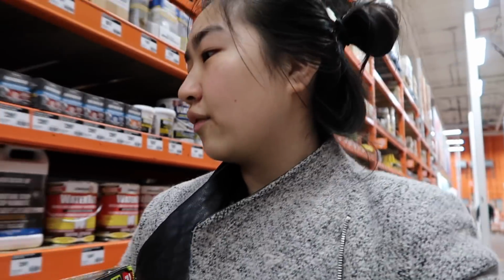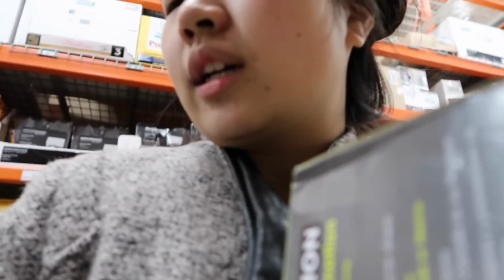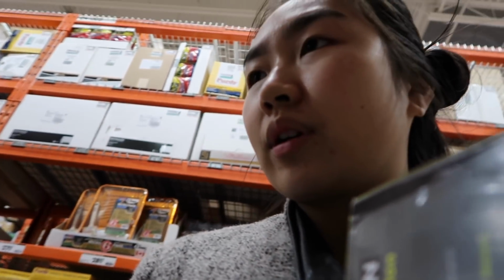I'm almost done my room, so close to being done. I'm almost done doing the base of my room, so furniture and stuff, but I still have to decorate. Okay, get sandpaper. Okay, ooh, was I blurry the whole time? Okay, now we're gonna get... okay, just don't focus on me then.